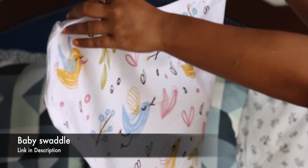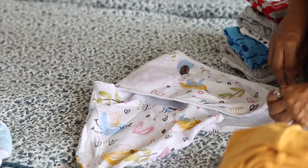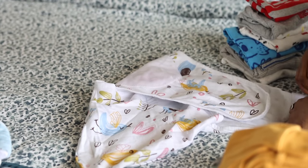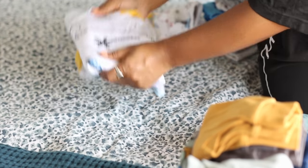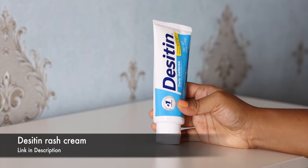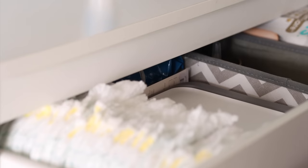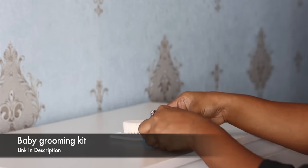This is a ready-made baby swaddle. It wasn't there when I had Kaya and this is a very good alternative to normal swaddles which could be tricky and time-consuming. This is the diaper rash cream I used on Kaya and swear by its effectiveness, and I'm loving it the second time too. Also, hairbrush and comb.